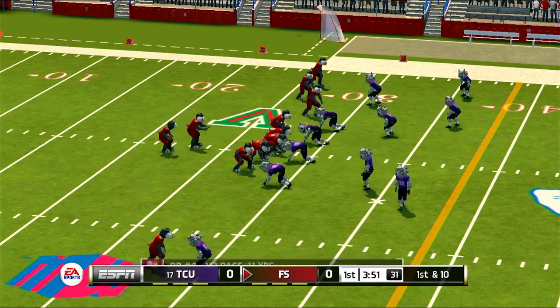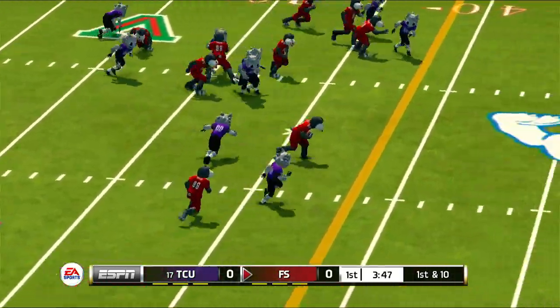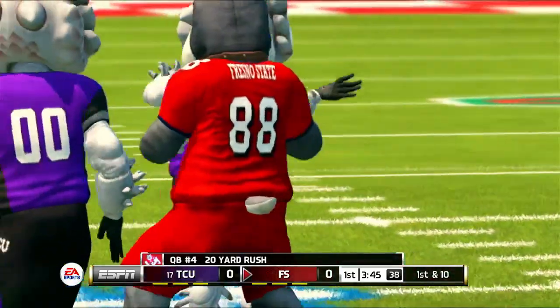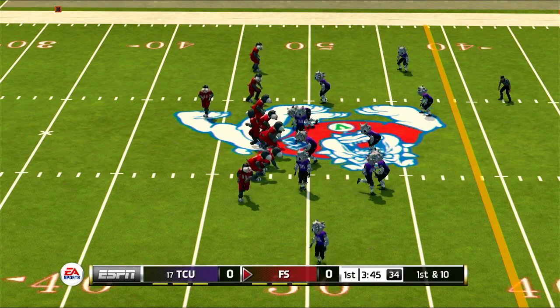The quarterback in the gun. Empty backfield. Five wide receivers in the formation. He's to the 40. He makes his way to about the 48. Even if you're pulling for the other team, you've got to just admire this guy's speed. He is special.